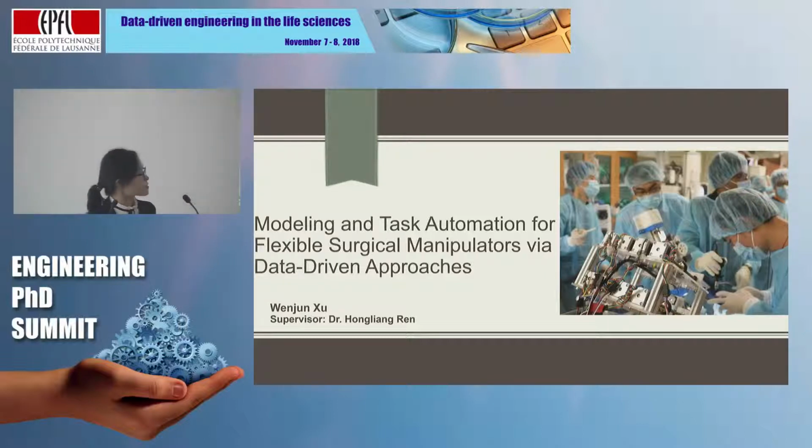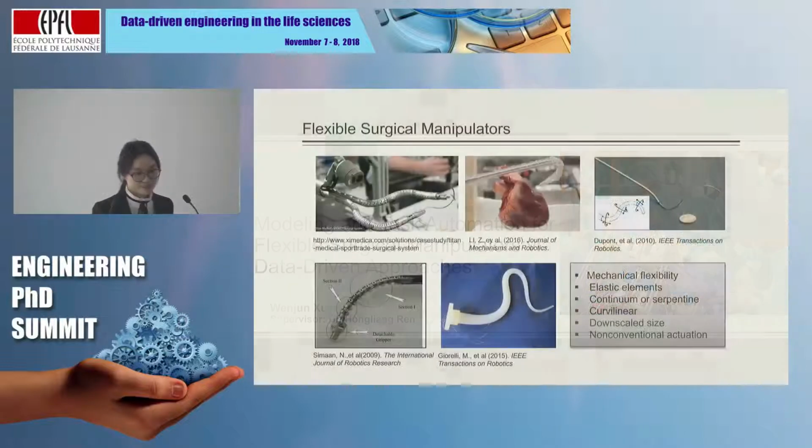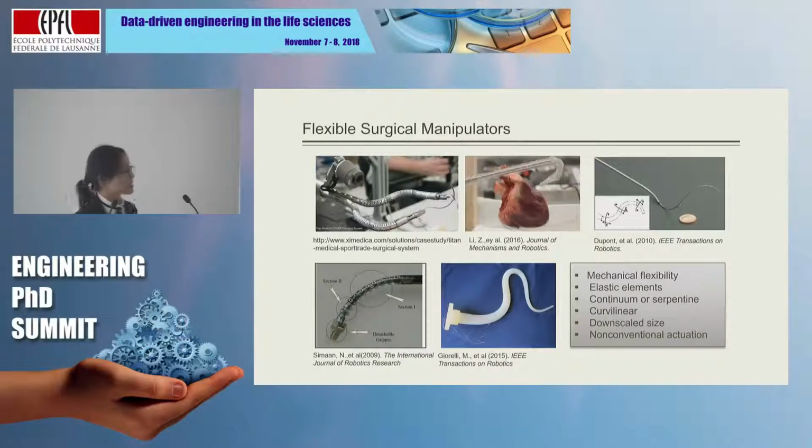My research centers on surgical robotics and in particular using data-driven approaches to automate and control a class of flexible surgical manipulators. And here are some examples of flexible surgical manipulators.